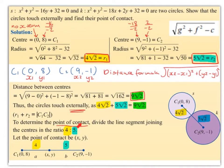To determine the point of contact, divide the line segment joining the centres in the ratio of 4 to 5. Because remember, radius 1 is 4 root 2, radius 2 is 5 root 2. So 4 root 2 and 5 root 2. So we can break it up in the ratio of 4 to 5. So let the point of contact be x comma y, this point of contact here. So we know that the centre of the first circle is 0, 8, so that's C1. The centre of the second circle is 9, minus 1, so that's C2. And the point of contact is here, x comma y.